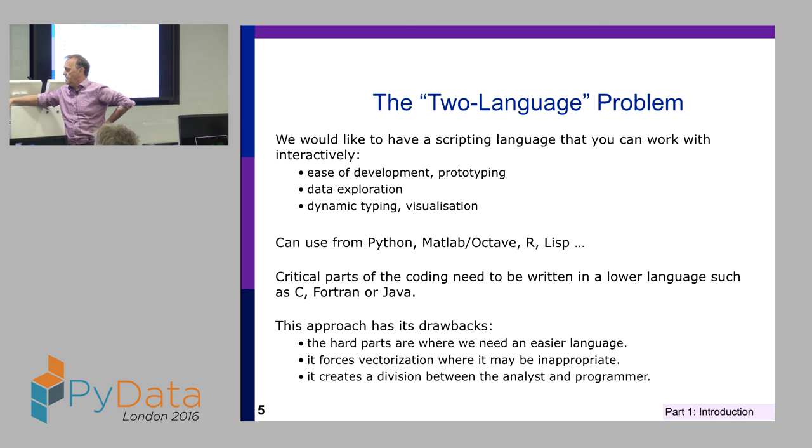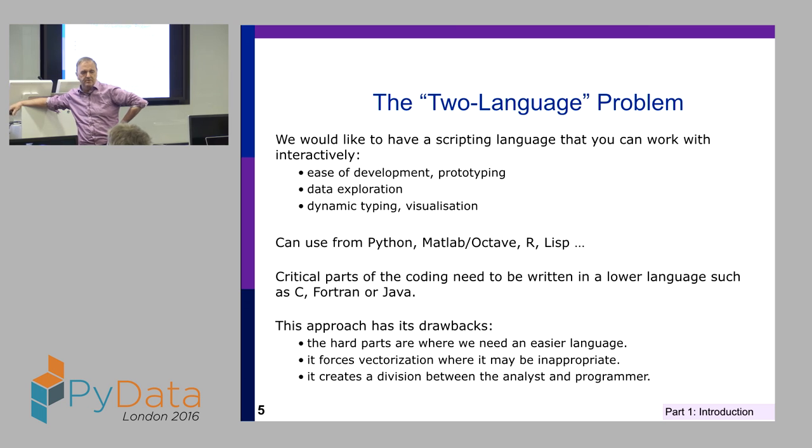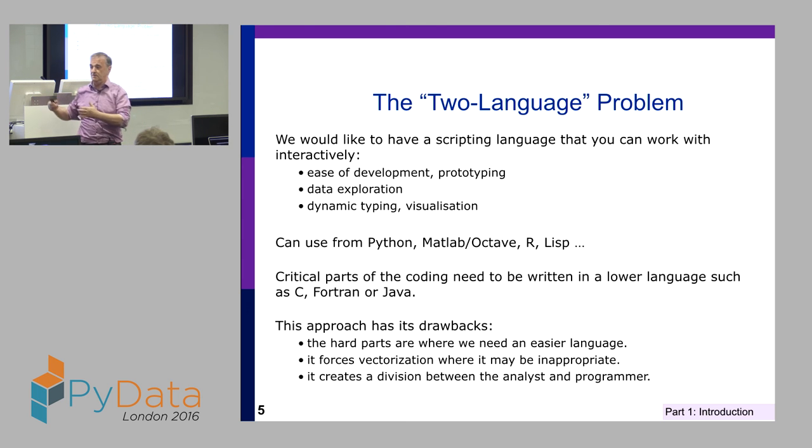Python, along with MATLAB, Octave and R, has what's known as the two-language problem. You all use Python because it's nice and easy, you like to type things and you can do it interactively. You can look at your data, you can visualize it, everything's great. However, when it comes to writing critical code, then it's slow, really slow in certain circumstances. So you actually have to go to the API and write code, usually in C or C++. And that's quite horrendous. There are a lot of modules, so a lot of people have done it. Most of NumPy and SciPy and all those things are written in C. So this is the two-language problem.